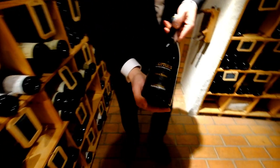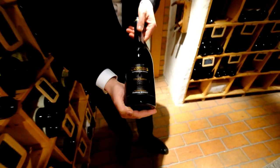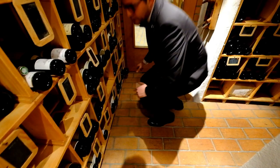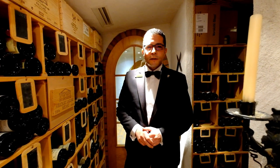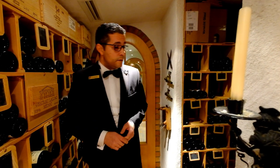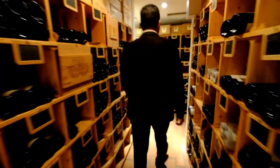From the Rhone Valley, Cornas, Pile Noir, from Mathieu Barret. 100% Syrah. So you see, we try to get the most important wine regions in our cellar and the most important wineries. And of course, our focus is regional. We have also a lot of very good German wines.